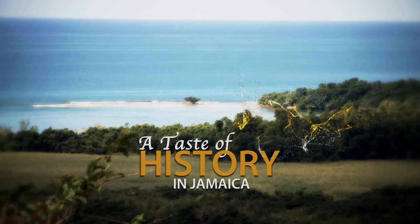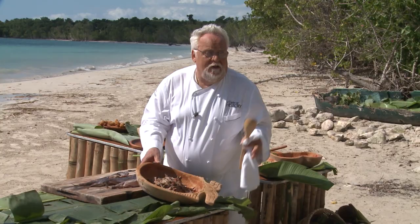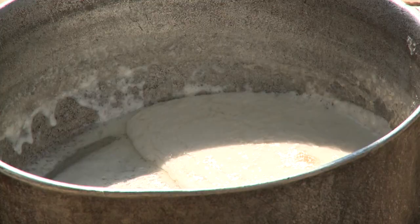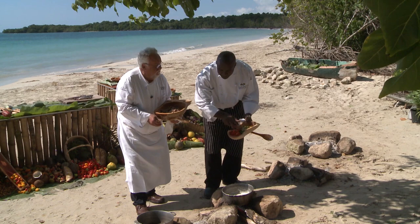Another favorite Jamaican dish is the mackerel rundown. That's a mackerel that is salted, soaked, pulled off the bone, and then done in a coconut reduction. Here, Junior, I got the mackerel in my hand. What do you got for me? What we have here, Doc, is the reduced coconut milk. And this is why it's called rundown. It is reduced until it starts to separate.